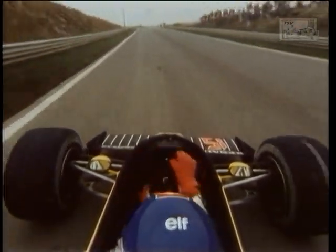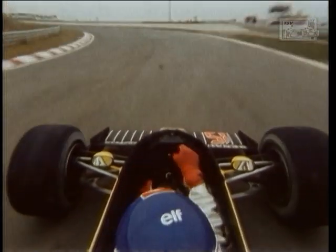For his third lap, and with a clear track in front of him, Patrick is really getting into his stride. Unfortunately, at this point, we run out of film.